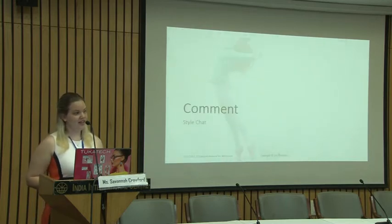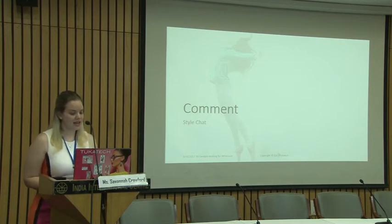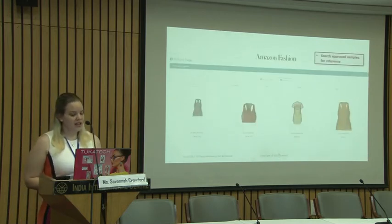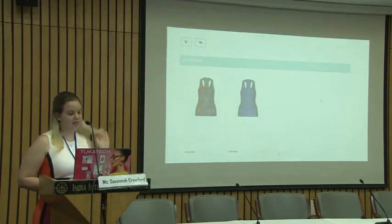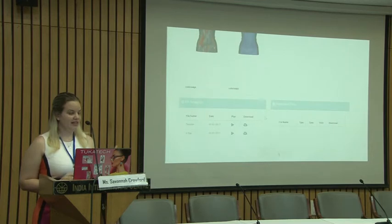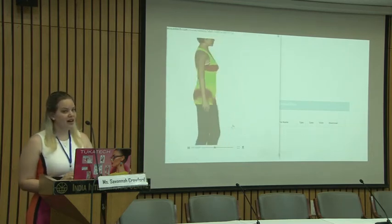Further to that, the ability to comment and communicate is equally important in managing these samples, not just from an organization standpoint, but also in the communication. So within the same structure, you have the option to look at even styles that have been approved before and use them as templates for the future.